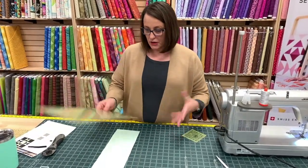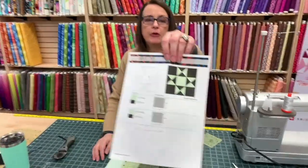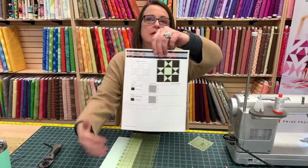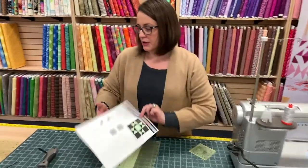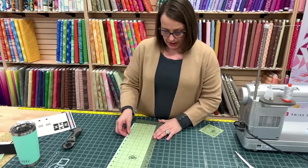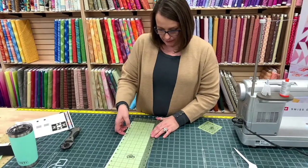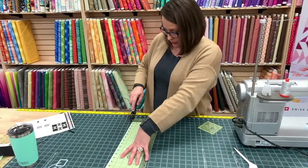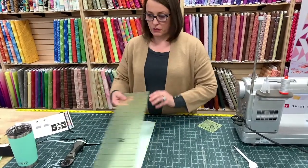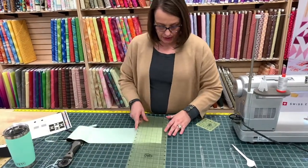So the way that you make these quarter square triangles, and if you look at the pattern, there's 4 of them on here. The rotary instructions are here, and you could cut these out and sew them that way, but I'm going to make it a little bit easier for you. So I'm just going to cut 2 5-inch squares of each color, and then we're going to end up with 4 squares that are quarter square triangles. And to do that, we need 2.